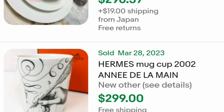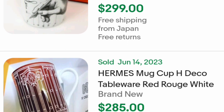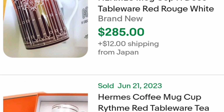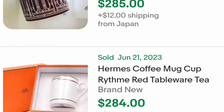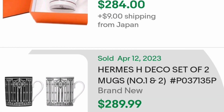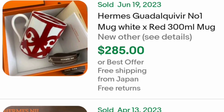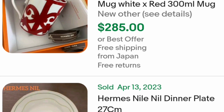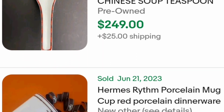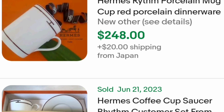Here's an unusual looking mug. Almost $300, free shipping on that. $285 for the Art Deco red mug. $284 for that mug. Here's another pair of the Art Decos. Those seem to be popular. I can't even pronounce that one. Dinner plate. Spoon rest. So lots of items for the kitchen.